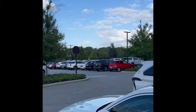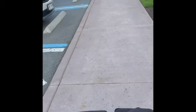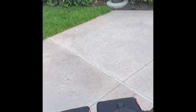This is a view of the east parking lot. So we are still definitely in the stroller era, and so looking for ramps is always really helpful when we're trying to navigate how to get to and from our vehicle or just around the resort.